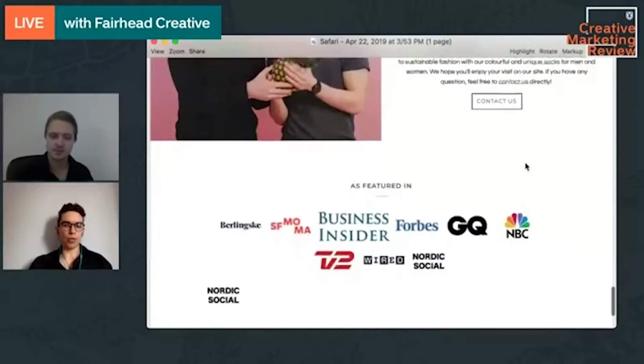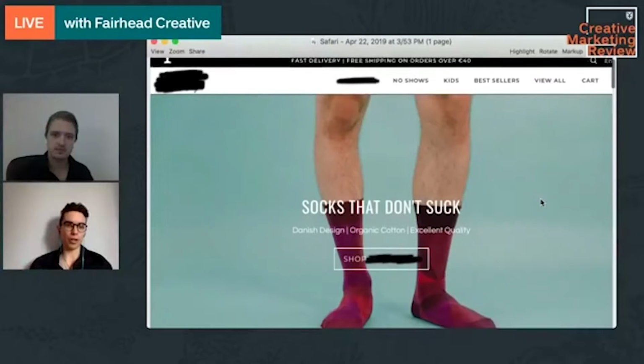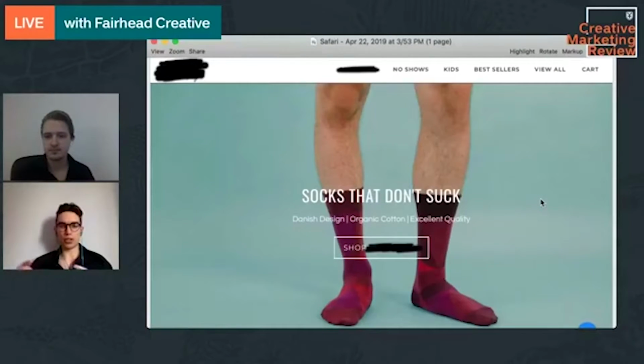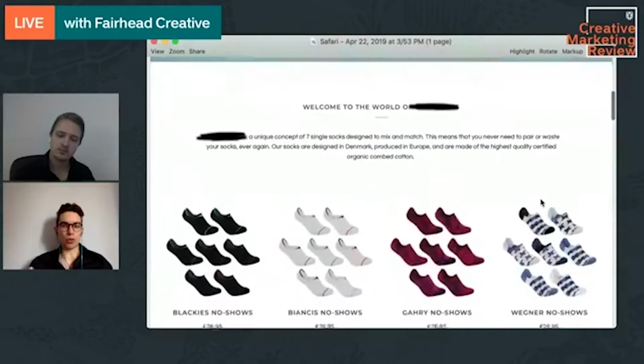Right from landing on this page, immediately this is a fun sock company, right? The copy, socks that don't suck, the design with the fun colors and the hairy legs. I know exactly what their product is. And that is a real strength that they deserve commendation for with how they put this together. We know exactly what they're selling. Where it maybe could use a bit of improvement, and I'm sure you'll have some thoughts on the design as well, is that as we go further down the page, it almost starts to lose focus a little bit.